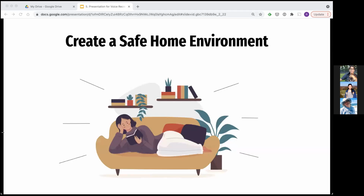Next, we're going to talk about how to create a safe home environment. Strategies are to remove rugs or secure them in place with a non-slip mat to avoid tripping over them. Clear pathways of clutter, especially from the bedroom to the bathroom, which you may often walk to at night. A good tip to declutter items in your home is to devote 15 minutes a day to cleaning items from your home. By doing a little bit each day, it is less intimidating and time-consuming.